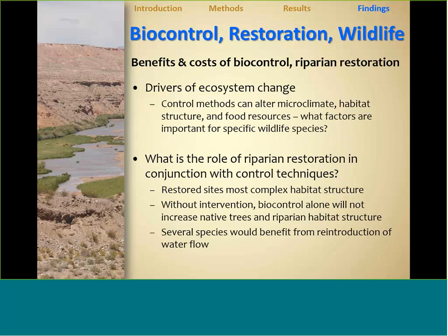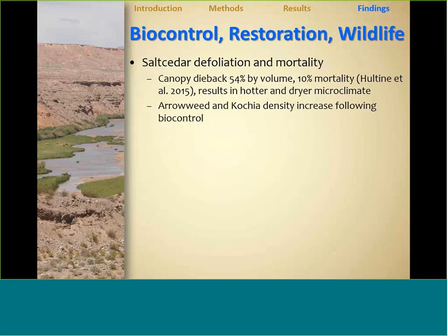There's a bit of a void that's left from biocontrol, and biocontrol in and of itself isn't going to increase native riparian trees without some type of intervention and increase in hydrologic flows. So in terms of managing this system, being able to add that habitat complexity through restoration activities is going to be important for managing habitats and wildlife. And several species outside of what we investigated are likely to benefit from the reintroduction of hydrologic flows in the system.